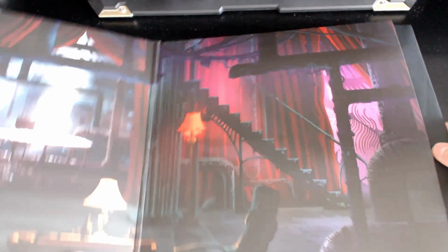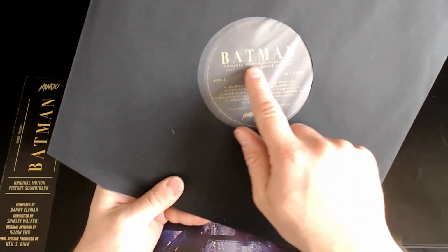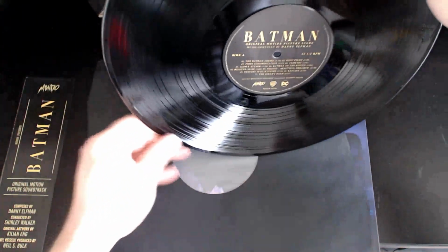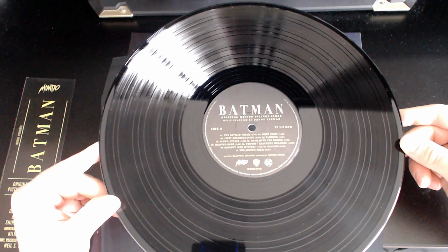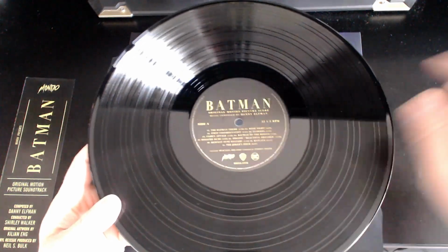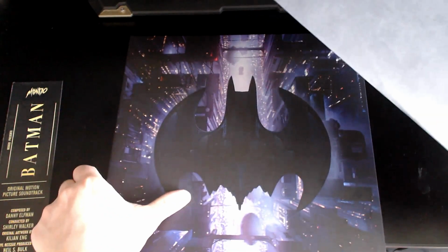Let's have a look at the actual vinyl itself. The vinyl just comes in this black pocket. And there we go, we've got the classic Batman font there. And there we are, Side A. So we've got Batman, the original motion picture score, music composed by Danny Elfman. You've got side A, tracks 1 to 11. I also like the fact that you've got Mondo there and the Warner Brothers logo. See that? You can also see the camera as well. And there we go, that is it.